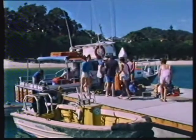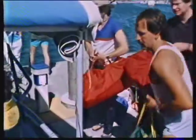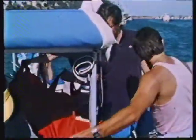Jamala is regularly chartered for deep sea and game fishing in the offshore waters, and here she is taking on a group of divers who have travelled all the way from Wollongong, south of Sydney, for a diving trip to Broughton Island.